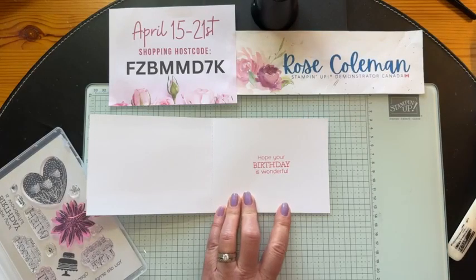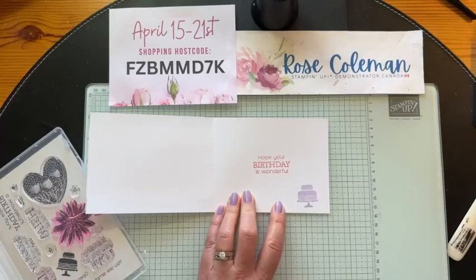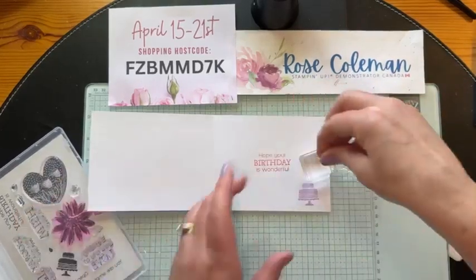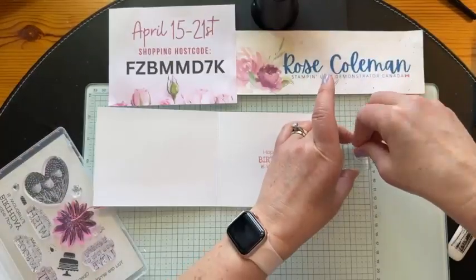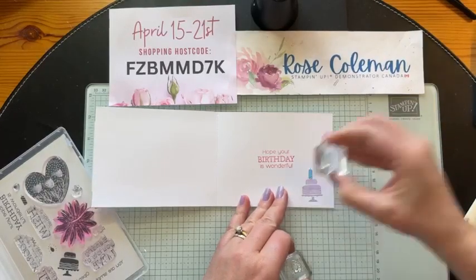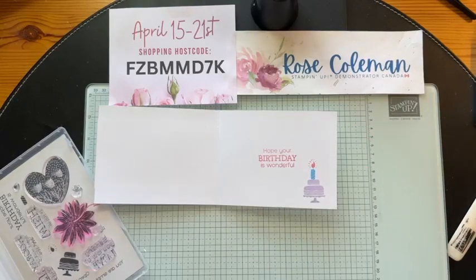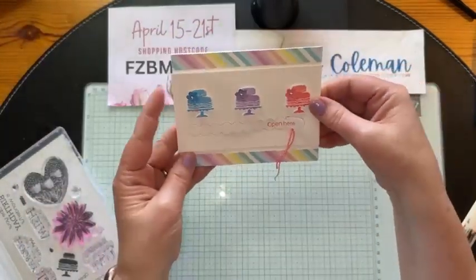Then, of course, you can bring in the cake. Stamp a cake down here. And then there's candles and flames, of course. You can use the other two colors. We can use the flame, and let's grab a candle. Let's do a candle in Azure Afternoon. Okay. And then for my flame, why not? Let's do flame in Flirty Flamingo just to keep it consistent. Oh my gosh. I love it. Okay. So there's the inside. There's the front.